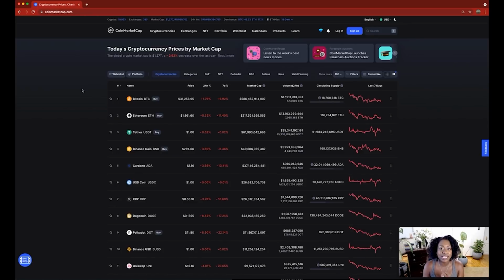That's Coinbase.com, Coinbase Pro, Binance.us I use, Gate.io I use. Then there's others like Gemini, Kraken, Crypto.com. Those are becoming more popular. I try to stick to as few exchanges as possible.